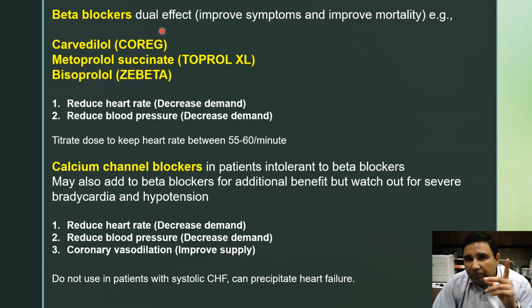Now remember, beta blockers also improve mortality. So they have dual effect. They improve mortality and they improve symptoms. So how are they going to improve symptoms? I've listed these three beta blockers here: carvedilol, metoprolol succinate, and bisoprolol. And the reason I've listed all three is those are the ones that are used for mortality benefit.